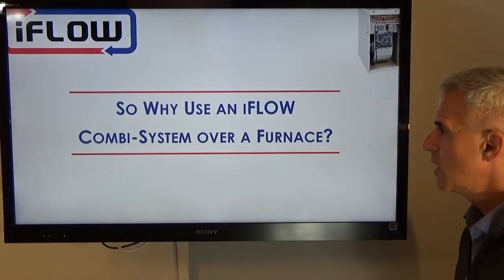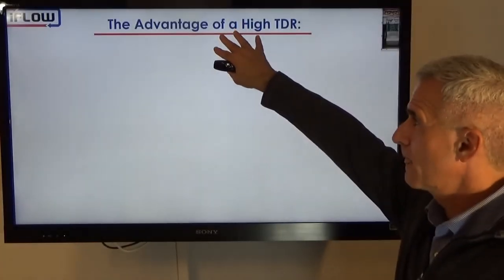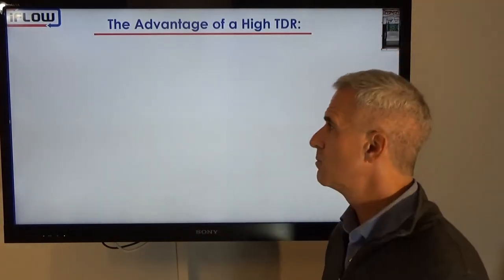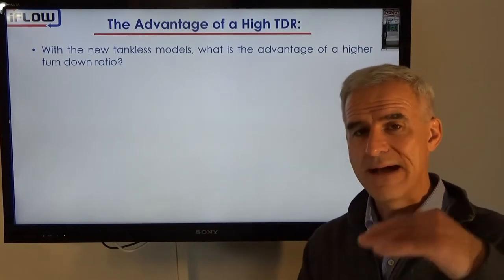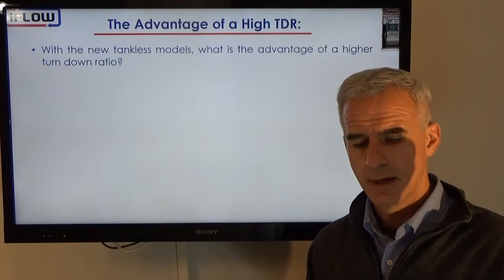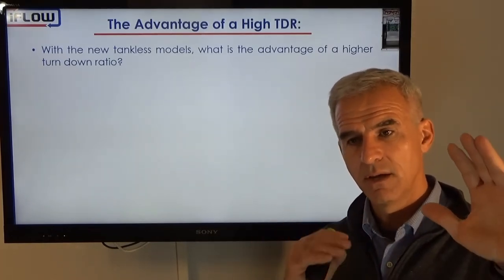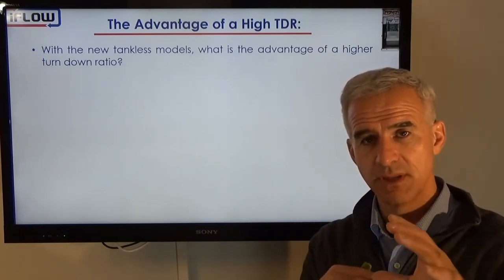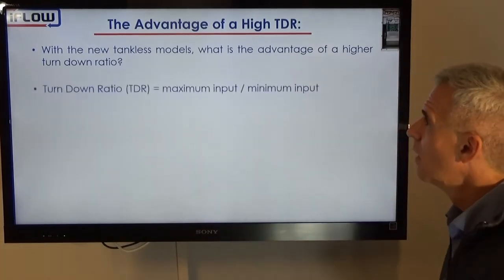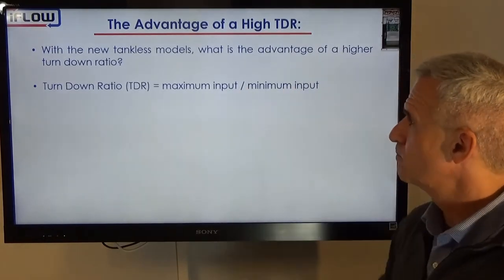So, why use an iFLOW combi system over a furnace? Well, we have to understand a concept called turndown ratio. And the turndown ratio is a simple concept. It's just maximum input divided by minimum input. So if you have a 200,000 BTU appliance and the minimum input is 20,000, 200,000 divided by 20,000, maximum divided by minimum, gives you a 10-to-1 turndown ratio. So again, just maximum input divided by minimum input.